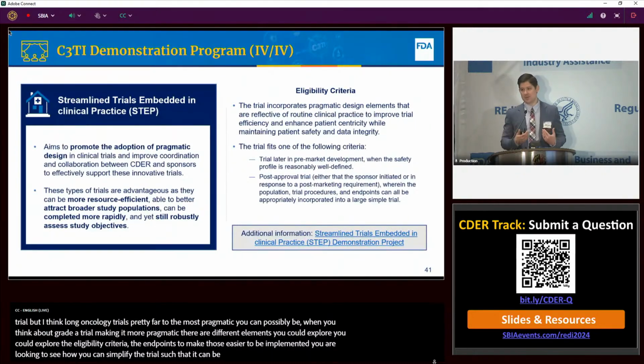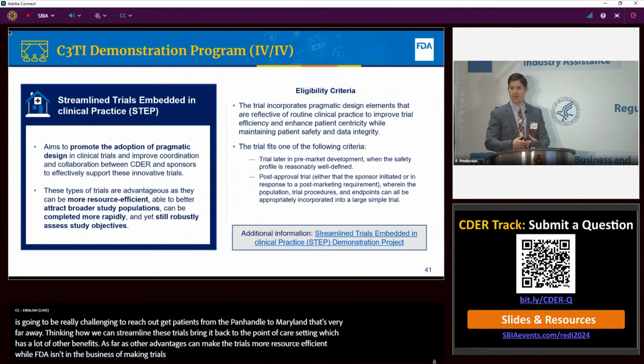Again, if we have to bring all the patients into Johns Hopkins, which is a phenomenal academic medical center, it's going to be really challenging to reach out and get patients from the panhandle of Maryland. That's very far away. So we are thinking about how we can streamline these trials and bring them back into the point of care setting, which has a lot of other benefits. As far as other advantages, obviously it can make the trials more resource efficient. While FDA is not in the business of making trials cheaper or easier to conduct, I think we all should be, because as you make trials cheaper and easier to conduct, you're able to launch and run them more efficiently and more quickly.